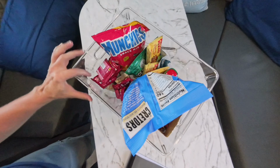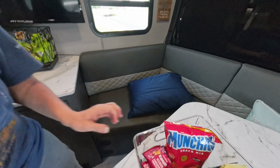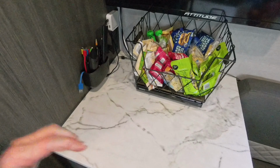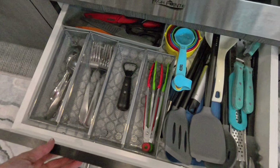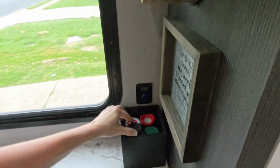Our snack container. This is our snack container for the car. Just a few things that we will keep in there for munchies, and then we have the rest of our snacks up here in this snack box. This is where all of my utensils are. And then I have my pot holders up here.